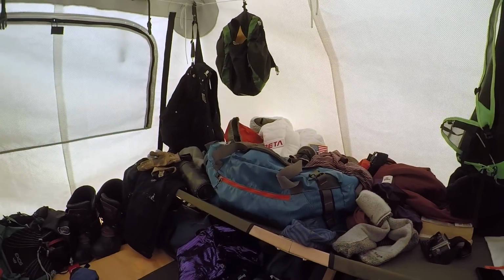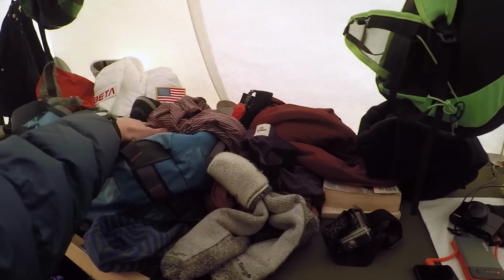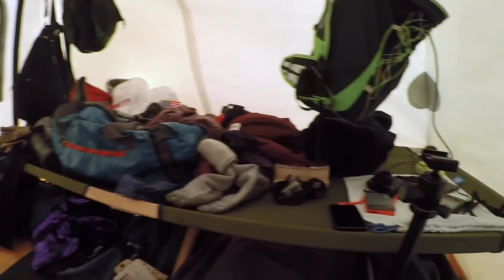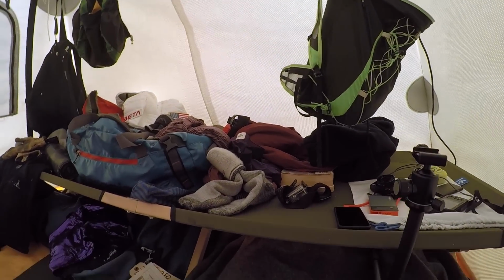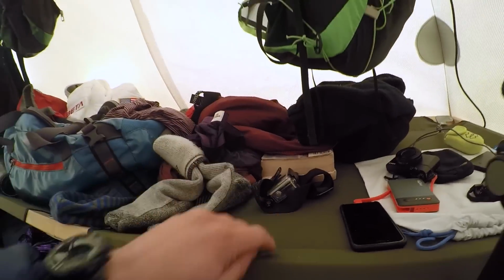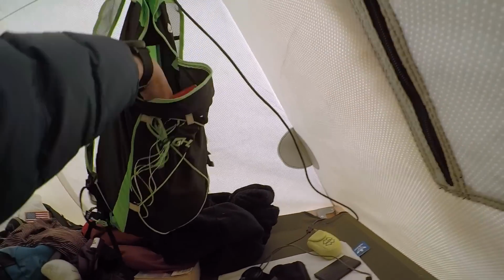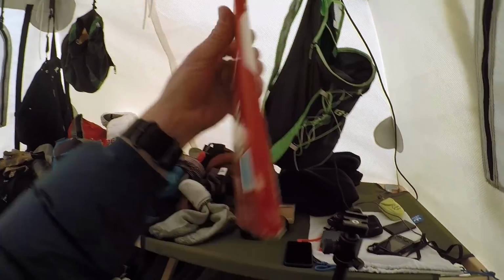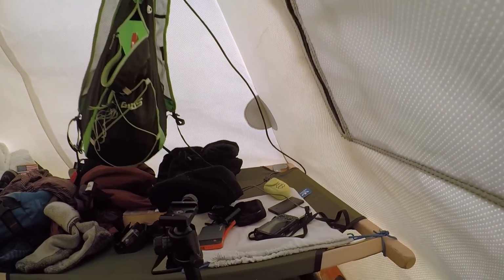Also, lots of pairs of socks. I've got some government issue socks over here, some Darn Tough socks over here, which I like very much. Lots of underlayers. You got to be changing your clothes somewhat often here because things get smelly. So some MeUndies and more poofy jackets and everything. I've got snacks. Ooh, look at this. This is my little bag of snacks. Some energy, some chocolate and granola bars and tea and coffee in there.